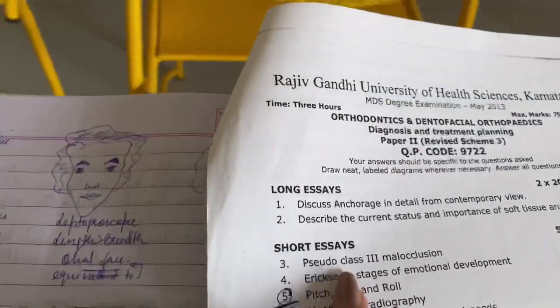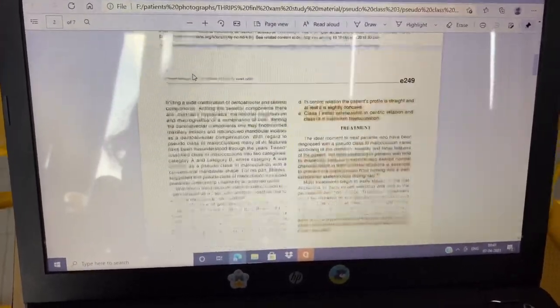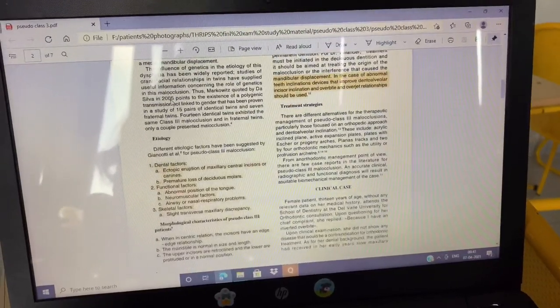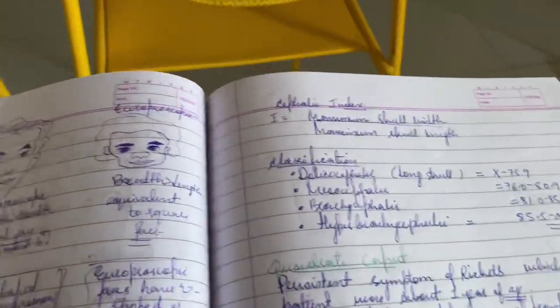Actually, I'm gonna study about pseudoclass III malocclusion now. So I'm reading an article for that. And also, I like making notes. I have that thing that I cannot study without making notes. I'm gonna make like small notes also now.